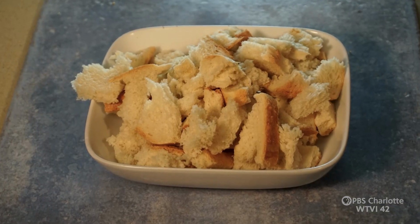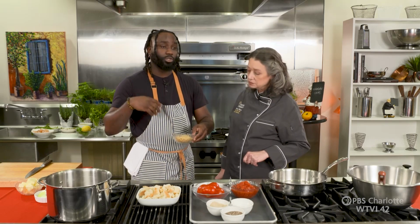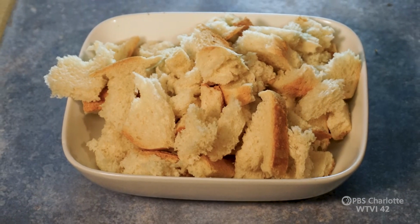And we have some torn up sourdough bread. You can use whatever you want. You can use challah. You can use some of your nature's own bread that you have in the pantry that's left over. Could you use the regular loaf sandwich bread you have?